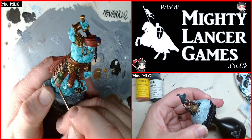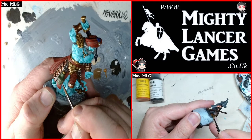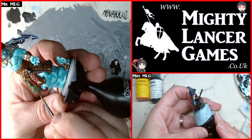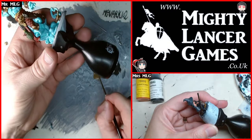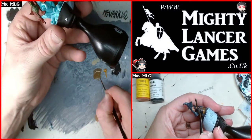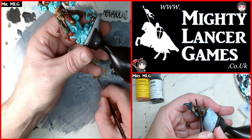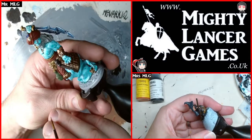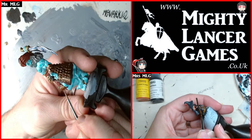Skin. So, undercoated with grey primer, Reaper grey primer, I believe. I think that's what I did. Which is quite a light grey. I can remember when I saw it, it was just pure grey. And then I put Citadel Contrast Ethereal Blue over the top. And I haven't actually done anything else to it since. So the skin is contrast paint over Reaper Grey Primer currently.